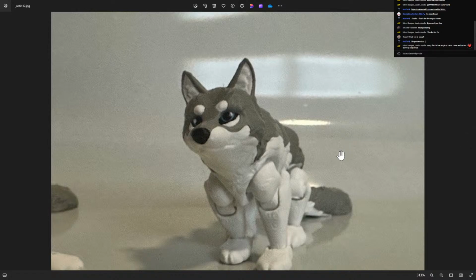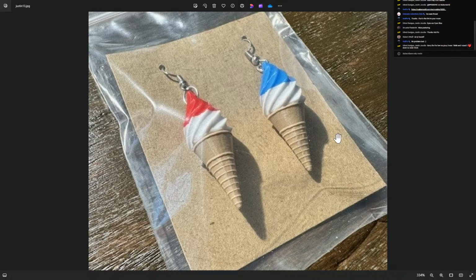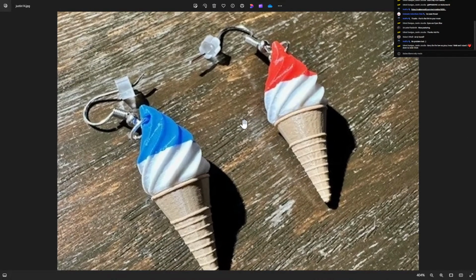The low res pics, 15 megabytes down to 3, no problem. And these are some ice cream cone earrings, I'm assuming. Are you selling these on, don't you have an Etsy store, Justin? Those turned out really nice. Do you wear them when it's hot out? That's funny.